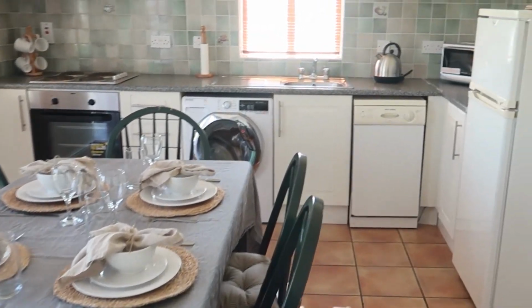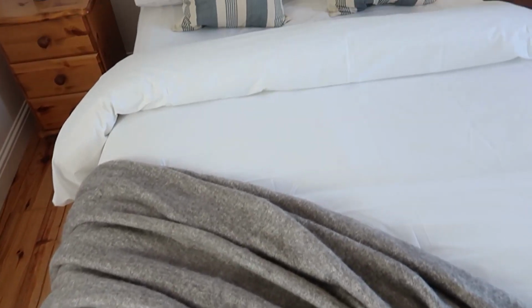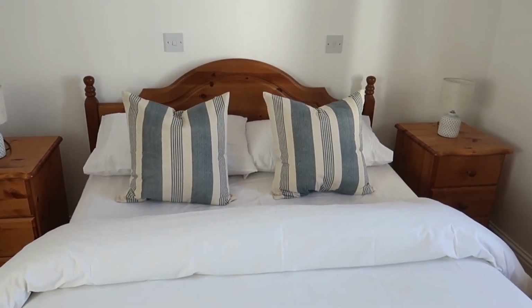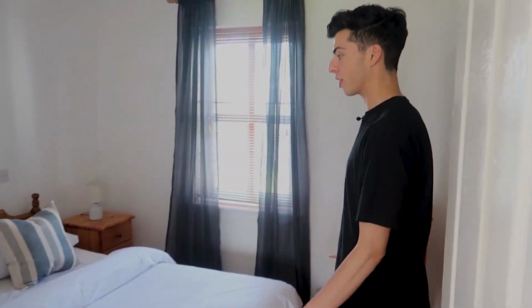Okay, and then the bedroom off the kitchen, which I think will be my bedroom because it's very close to the kitchen, is this one here. Now it's a bit darker because it doesn't get as much sunlight, so I just wanted to keep everything light in here. Again, we kept all the original furniture, we just accessorized and built on it.